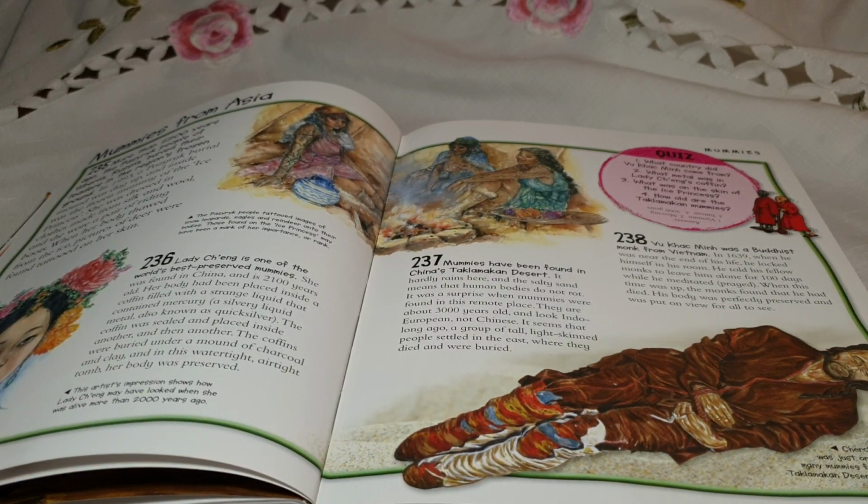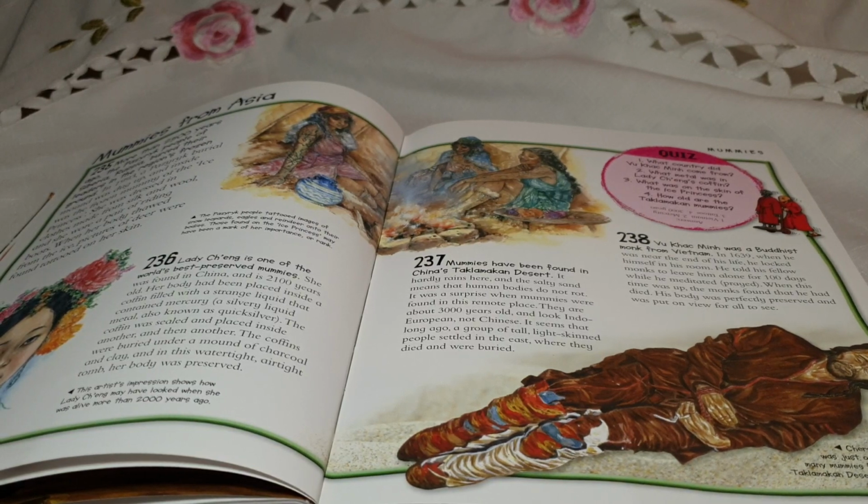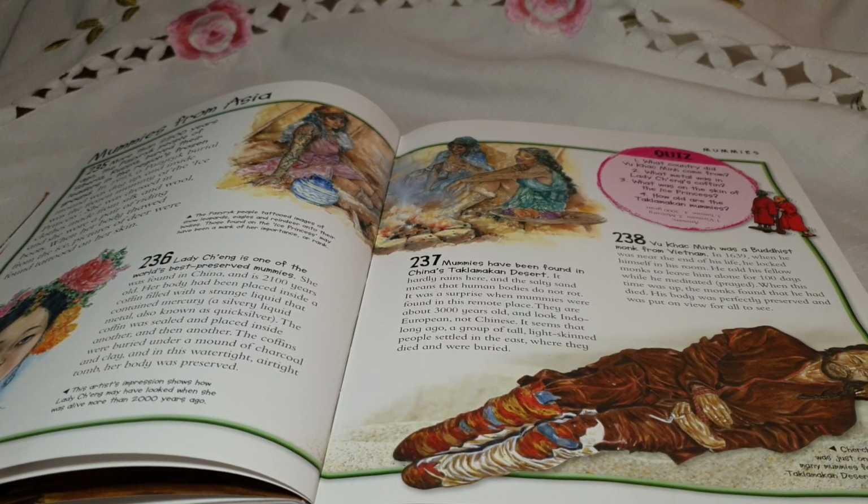Cherchen Man was one of the many mummies found in the Taklamakan Desert.